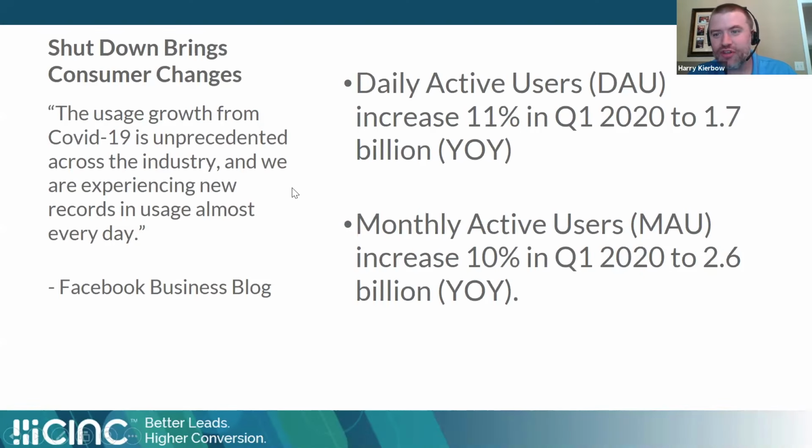So it's the same two trends that Dan was describing on the Google side. The shutdown brought a lot of consumer changes. This is a quote from the Facebook business blog: "The usage growth from COVID-19 is unprecedented across the industry. We're experiencing new records in usage almost every day." So daily active users increased 11% year over year, Q1 2019 to Q1 2020. And I'm interested to see the Q2 numbers.